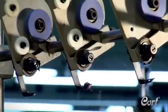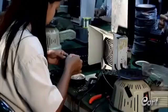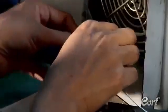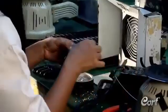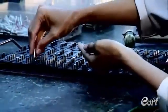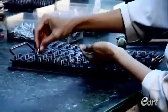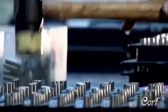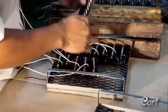Because quality matters, Cort has its own pickup shop, where a majority of the pickups used in Cort guitars are produced. By producing them in-house instead of outsourcing like so many others do, they can control the sound and more accurately match their pickup specs with the model that they will be applied to. Many factors impact a pickup's sound, including the number of winds, wire used, and magnet selection.